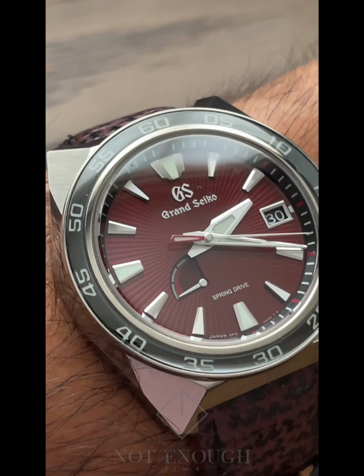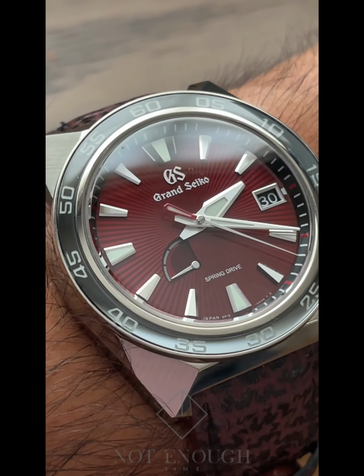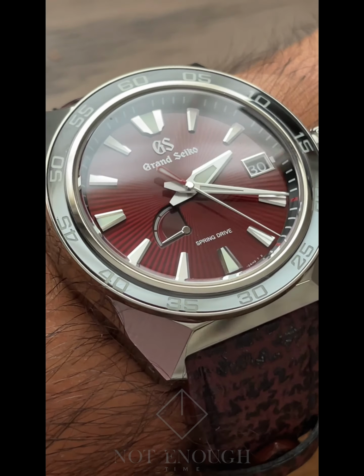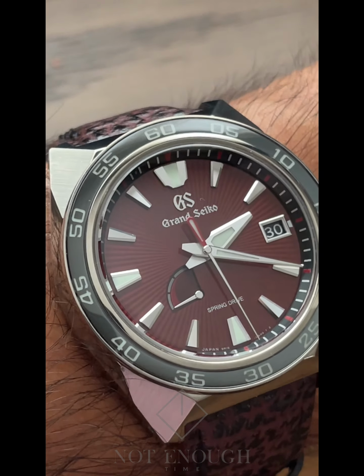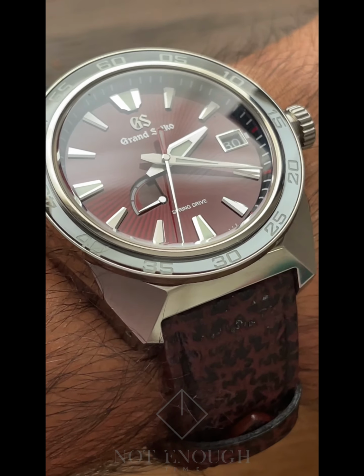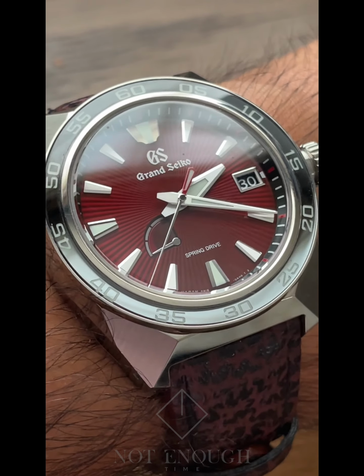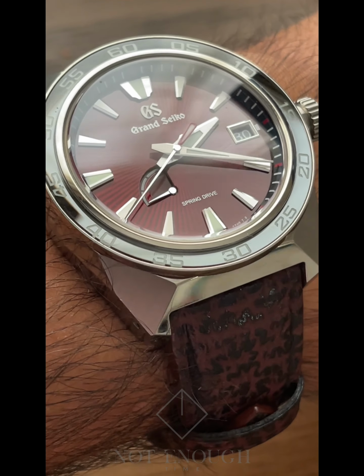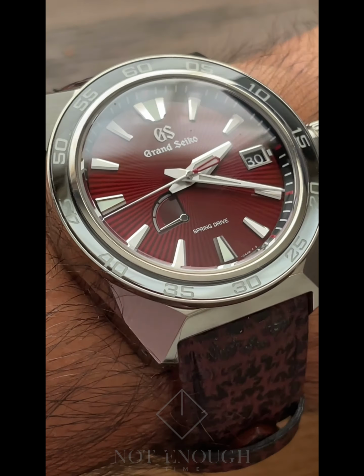Technical specs. It uses the NR15 spring drive movement with a generous 72 hours, 3-day power reserve and an accuracy of only 0.5 seconds per day. That's at the highest end of GrandSeiko's accuracy. That's a level of precision somewhere between 2 and 6 times superior than almost any other watch, including from Omega, including from Rolex and other brands.